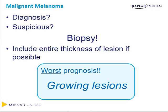If you have a lesion that's very thin, it's not going to have metastasized. Basically, if you had a melanoma, the first question out of your mouth should be, how thick was that thing? Because honestly, if it's more than a millimeter or two thick, you've got a very high likelihood of it going to your local lymph nodes, and it's very bad.